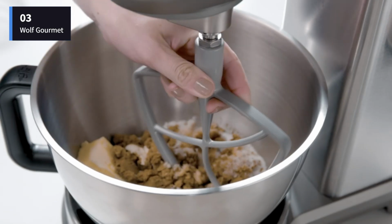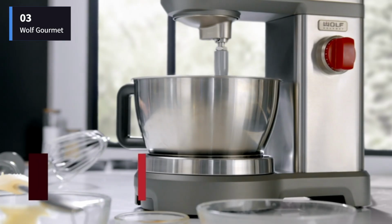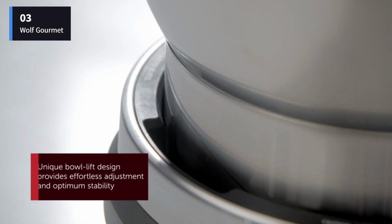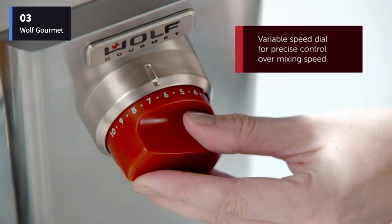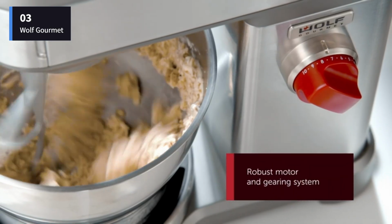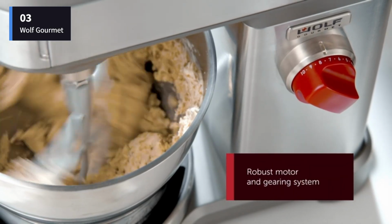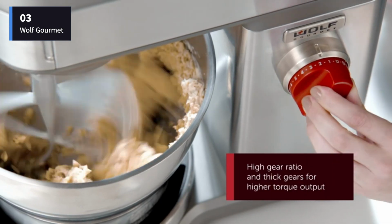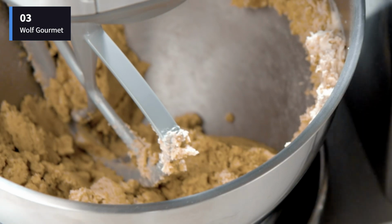Rather than a limited number of settings, the Wolf's dial rotates to raise and lower the speed smoothly through its full range. In testing, the Wolf easily handled whipped cream. It performed especially quickly with cookie dough. It struggled a bit kneading bread dough, as the hook didn't effectively reach everything stuck to the sides of the deep bowl. We had to stop and scrape it down a few times for best results.